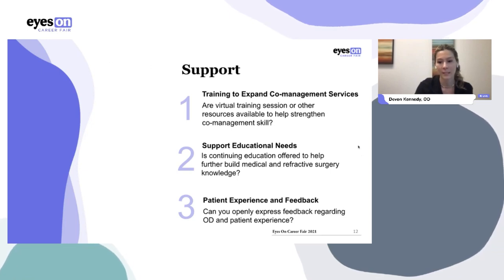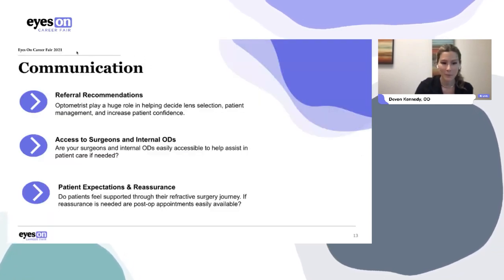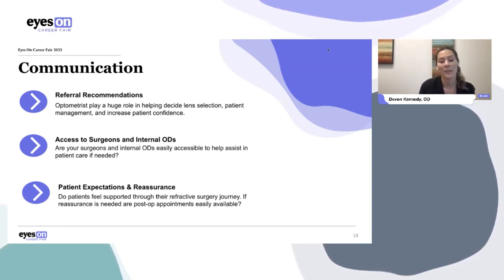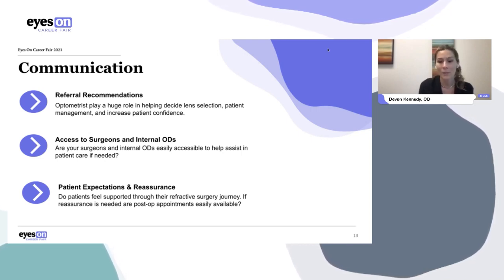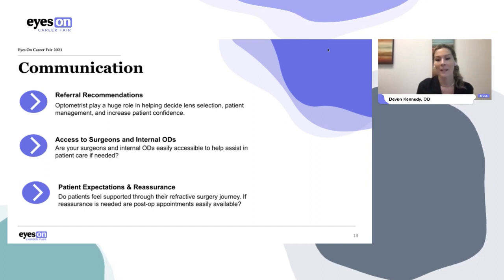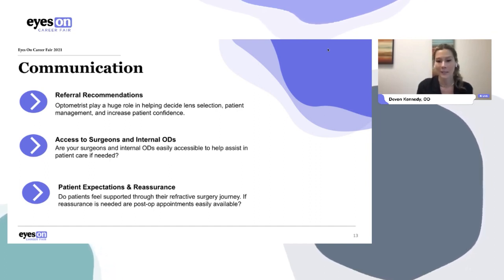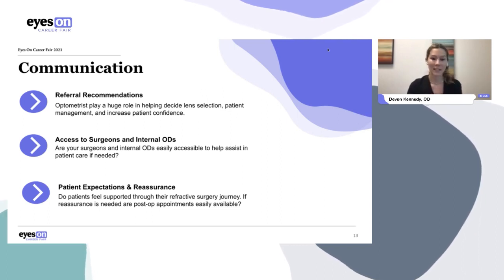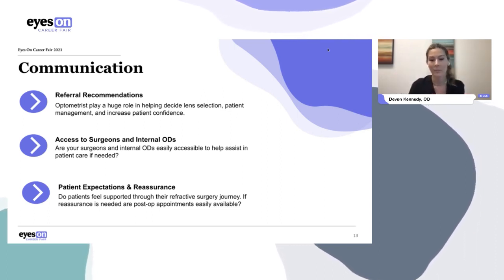And then lastly, communication. Probably the most important in co-management, because we want everyone to be on the same page. It starts with the referral recommendations. Co-managing ODs play a huge role in deciding what type of lens we're going to select for our patients. If you have Mr. Jones, who's super particular, type A, he is probably not going to be the best PanOptix candidate because he's going to dislike the glare and halo. He's not going to like that his distance vision isn't as sharp as it was before.